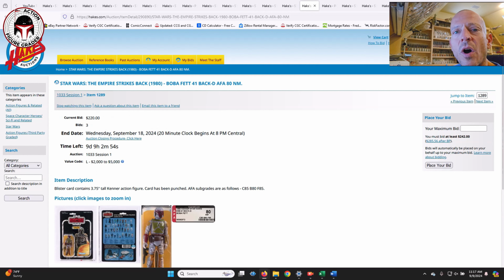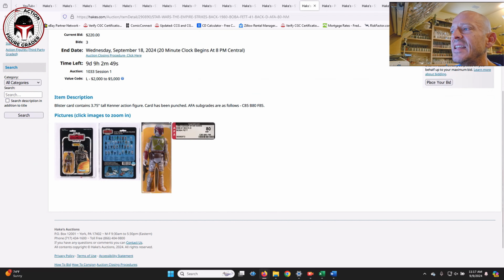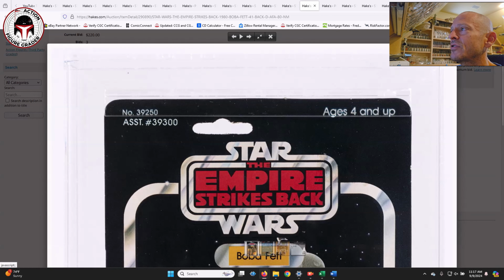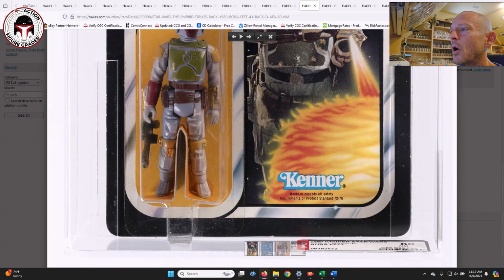Here's probably the biggest one in the auction. This is the 41 back D Boba Fett clear blister, graded AFA 80. And here's a nice close-up of it there. The figure does have some degradation going on, which is common for a lot of ESB Boba Fetts. The figure score of 85, in my opinion, is no longer applicable.